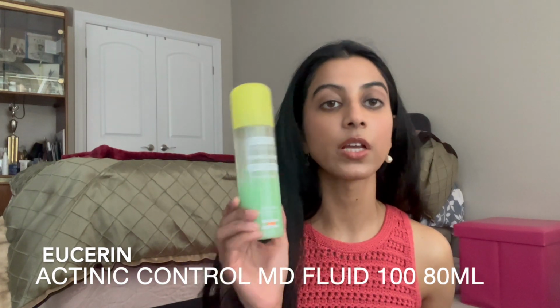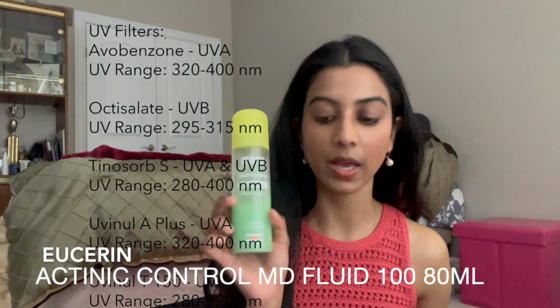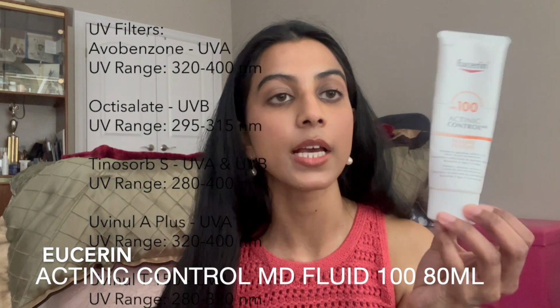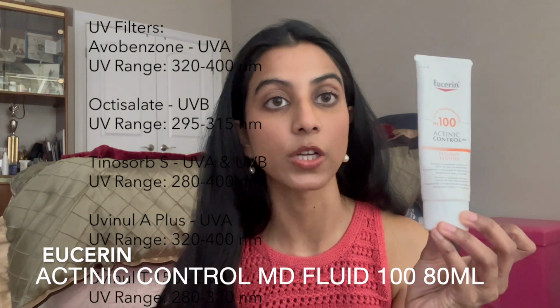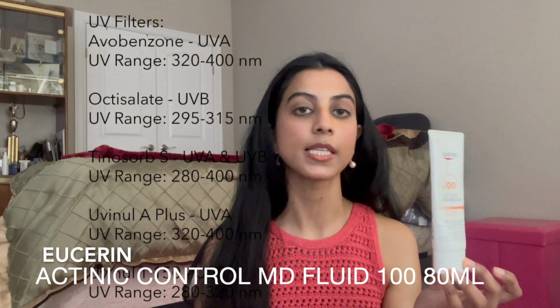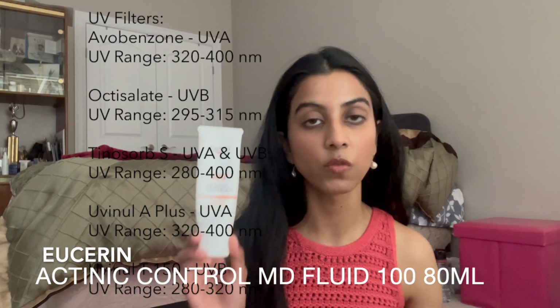This is a definite repurchase for me. Absolutely love this. Next, I have the Eucerin SPF 100 sunscreen. This is also broad spectrum sunscreen. This has all chemical filters.